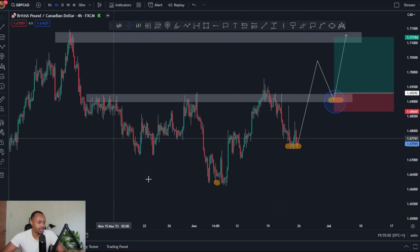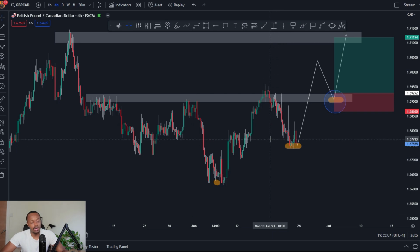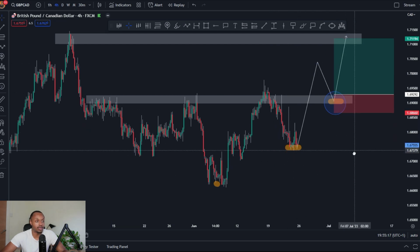I'm not really interested with the setup here. It's a little bit sideways, practically consolidation, to be honest, and again, that's not really my expertise. I like trending markets with a bit of trend to it, higher highs, higher lows, lower highs. That's what I want to be working off from. So if I can start getting that, that would be nice for pound CAD.